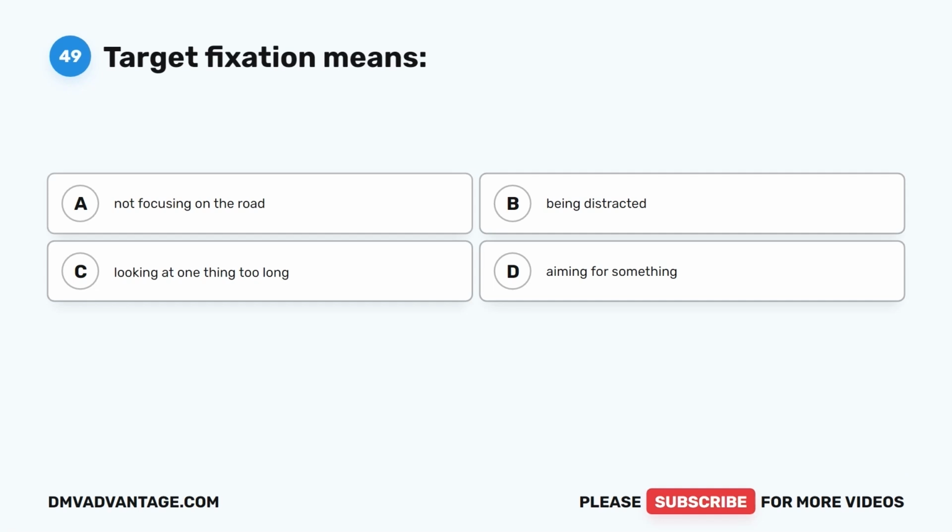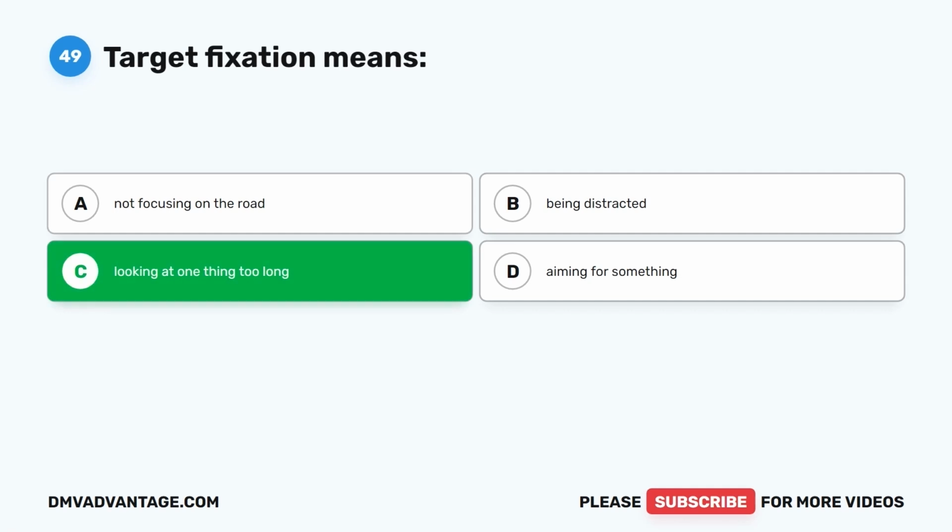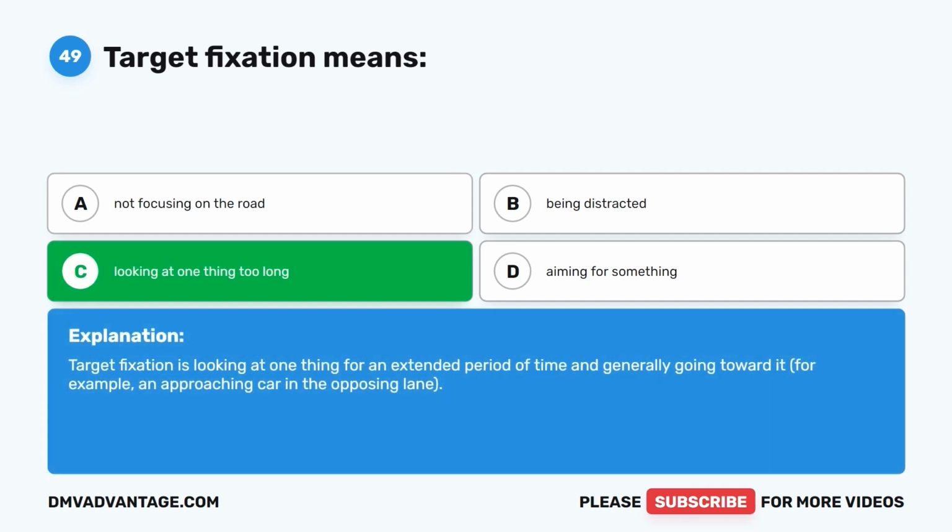Question 49. Target fixation means: A. Not focusing on the road. B. Being distracted. C. Looking at one thing too long. D. Aiming for something. The correct answer is C. Looking at one thing too long. Target fixation is looking at one thing for an extended period of time and generally going toward it. For example, an approaching car in the opposing lane.